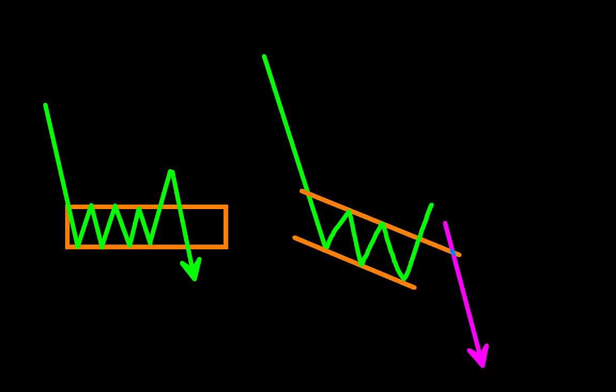These are the two most common, by the way: spike in range and spike in channel. Both of them require a pullback. Those are the first two. The second two are going to be a spike into a flag. These are usually the more complicated ones. These you want to try to sell underneath the flag.